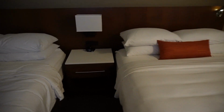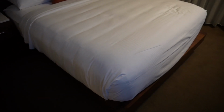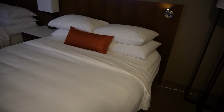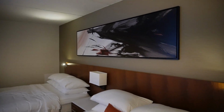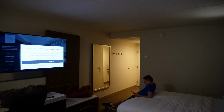Typical hotel bed, hard. You know what I've noticed though is they seem low to the ground compared to a lot of other beds. This bed is just above my knee line basically, so almost step down to get into it. So it's a nice room. It's very clean, something that you would expect from a Marriott Delta.